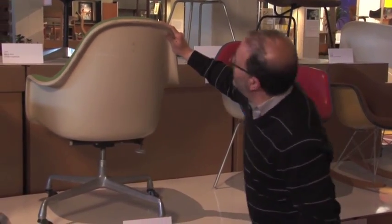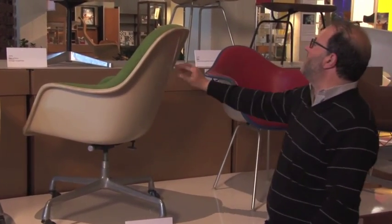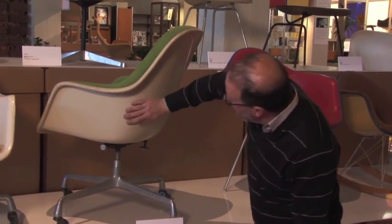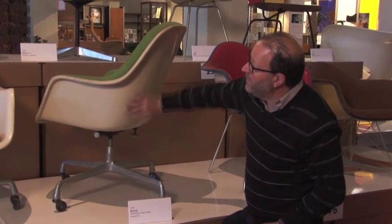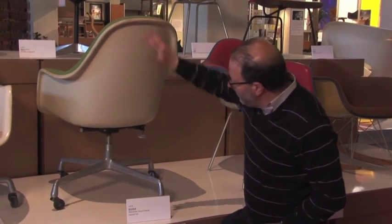A few other things. This chair was nicely used. It's got some signs of bumping into a wall here. But again, you see this is later on; as time went on, Charles and Ray found it more and more possible to source molded plastic shells that had a uniform, consistent finish and didn't have those distinctive fibers, something that they wanted to move away from.